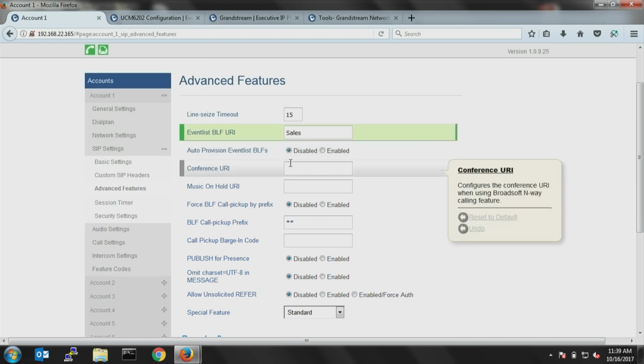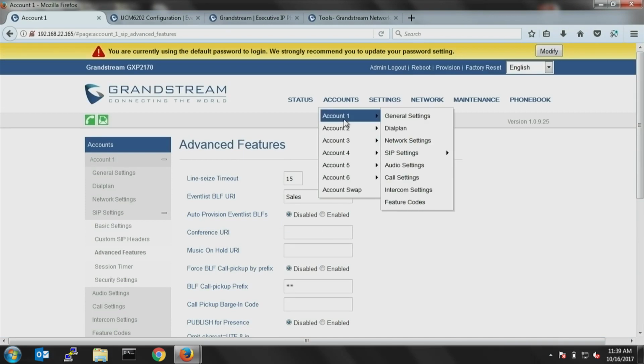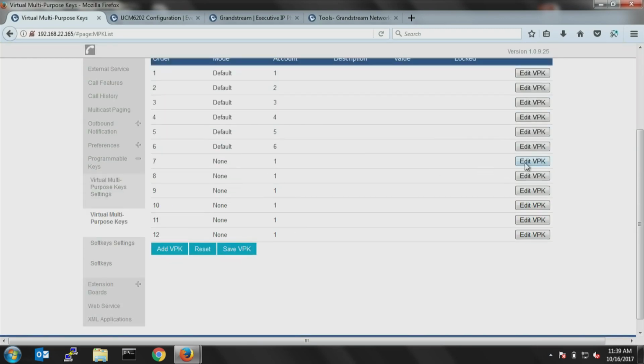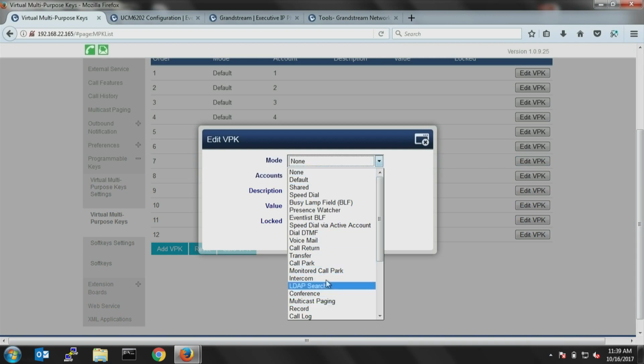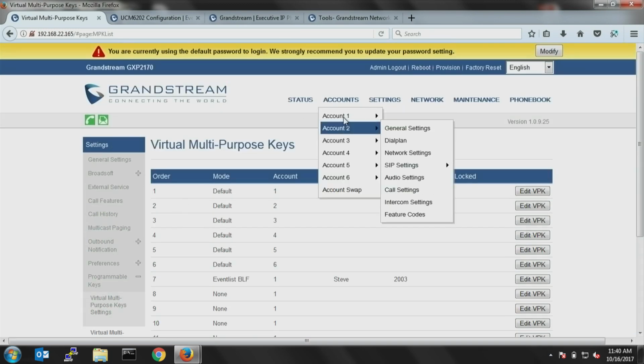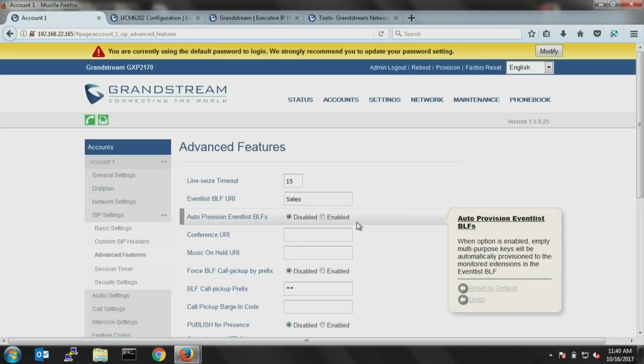This way, when you go to the phone, let's say I have that one enabled, and I have set up the URI, I can just go to the NPK, and then I can choose the order of the eventless BLF. I can just, for example, choose the eventless mode, which is right here, associated with account 1. Then I can choose any name. Let's say this is the extension of Steve. I'm going to include 2003. Save and apply. So this way the eventless BLF is going to function, but when you have the auto provision disabled, that gives you more control over where to place each BLF on the NPKs. And one thing about the eventless BLF is that after you configure it, make sure you reboot the phone, because it only takes effect after rebooting the phone.